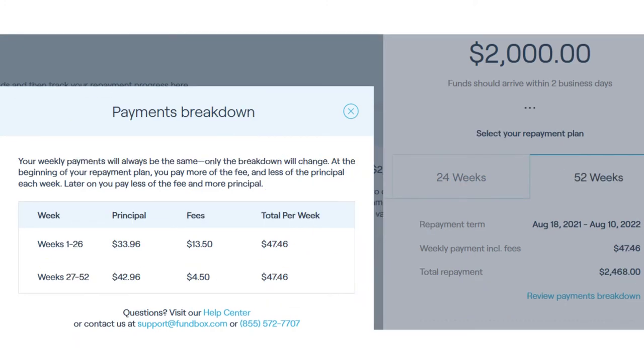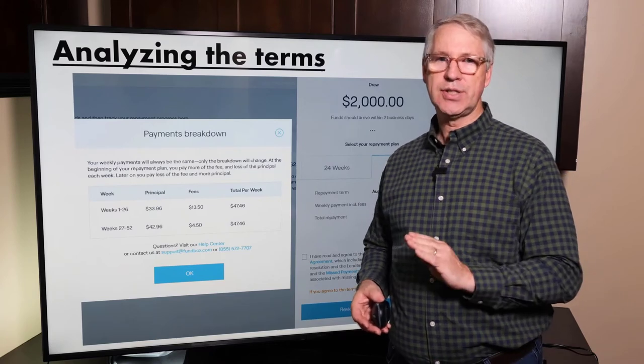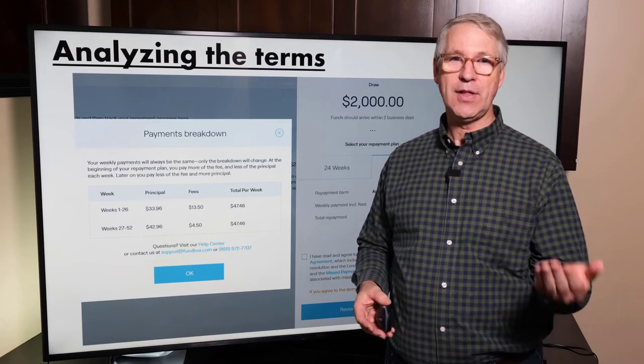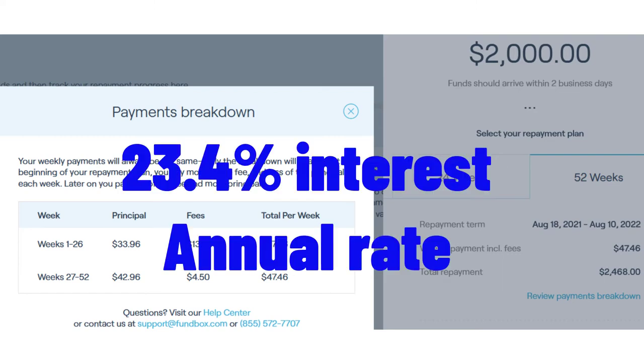On the 52-week repayment schedule, the principal, fees, and the total per week are all different. The interest you're paying is $13.50 every week for those first 26 weeks. Now, this is something important to understand. Because this interest is charged weekly, it actually works in favor of the people who want to repay the loan early. If I were to carry this loan out to its full term, I would end up paying about 24%.